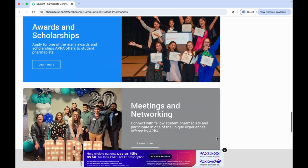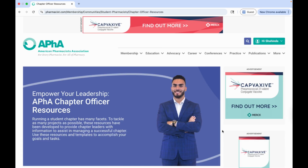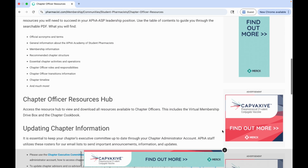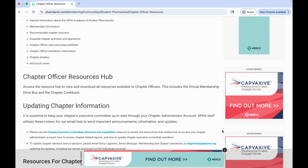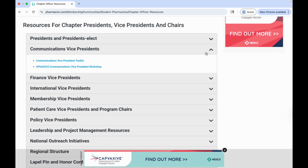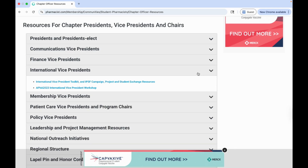As you scroll through this page, once you get to the bottom, you'll find our Chapter Officer Resources Hub. This page is built just for you, for our student pharmacists, with templates, checklists, and guides. We have a drop-down selection based on your position that contains resources that will help you throughout your term. Feel free to download what you need and bookmark the page for easy access. Also share this with your other officers because there's a role for everyone here.